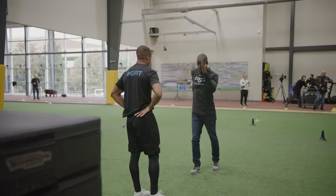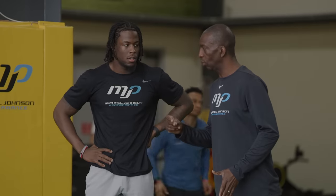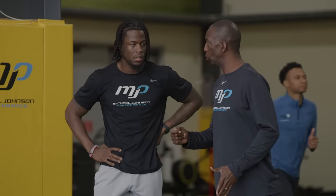Having played football, and they're great football players, they're used to being able to make adjustments after a play, make an adjustment at the half. You don't get that opportunity in Olympic sprinting, and you don't get that opportunity at the combine.